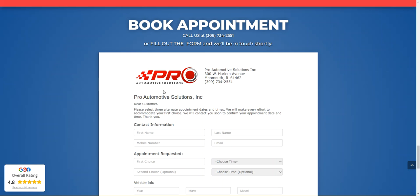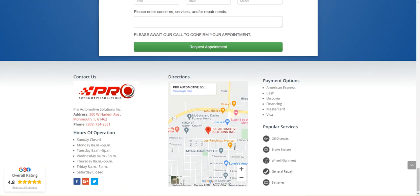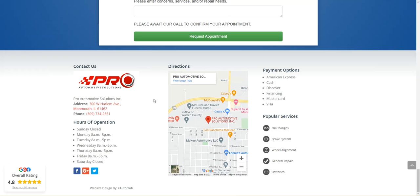Then we have the book an appointment form here. Again, they just fill out their details and then request, and the email gets sent to you from there. Pretty simple, nothing too special there. And then down here we got the junk drawer, as we like to call it, or the footer of your website. This is where all the extra stuff goes, right? So here we have your contact info again, and we have your hours of operation, and this is formatted in a way that Google likes to see it so that it works for your SEO. You got your social media links, a map to your location, payment options, which is important, and again, some of your popular services that you want listed can show up down here.